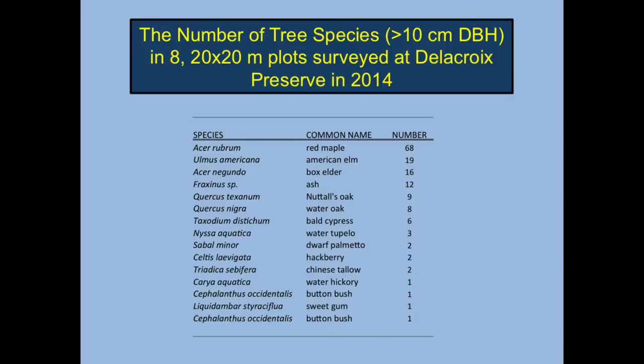This is data from the 8 plots we did at Delacro. These are in order of abundance, or essentially density. And as you can see, there are a lot fewer species. There's only 15 species on this list. We lumped the fragments because they're difficult to distinguish. And since we're essentially subsampling the forest, the rare species drop out.